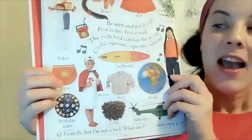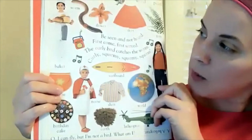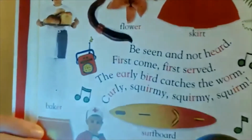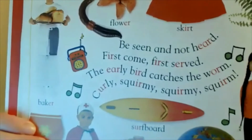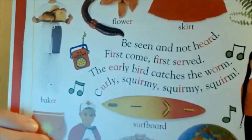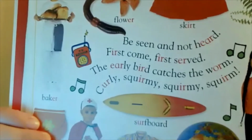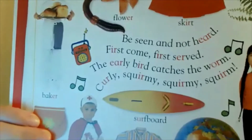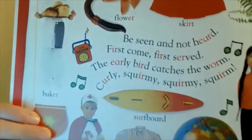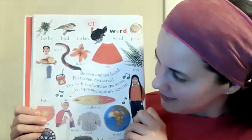Yum. Now, let's take a look at some of the words in the written passage we see. Be seen and not heard. First come, first served. The early bird catches the worm. Curly, squirmy, squirmy, squirm. Lots of worm stuff in this, isn't there?